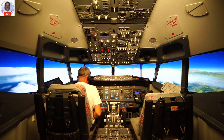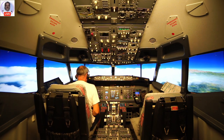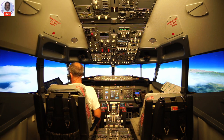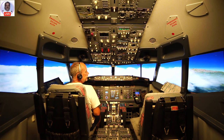Departure. 4941, departure, climb 8000. Beautiful, Zibo, beautiful. Right on the money. Rear 1730, contact Toronto Center on 133.3. 133.3, rear 1730. Looks like we got a little bit of cloud cover here.